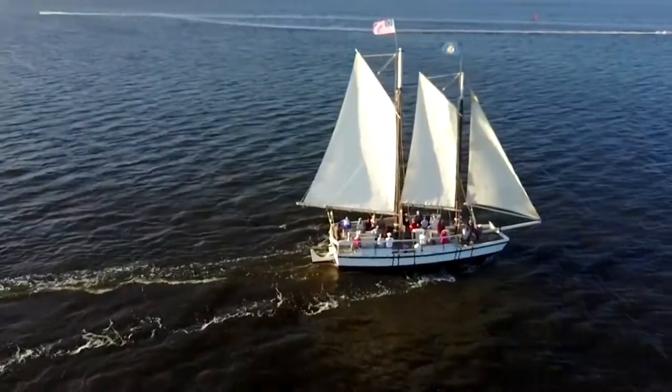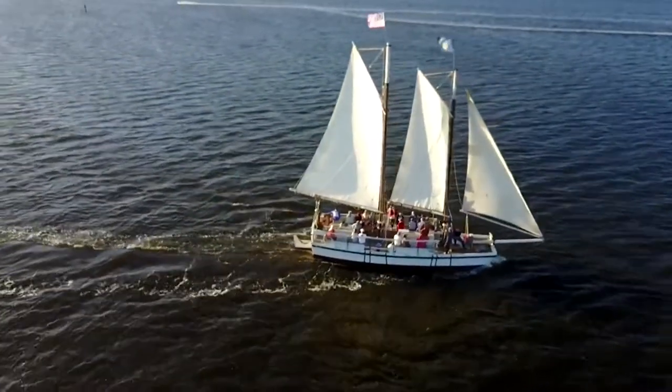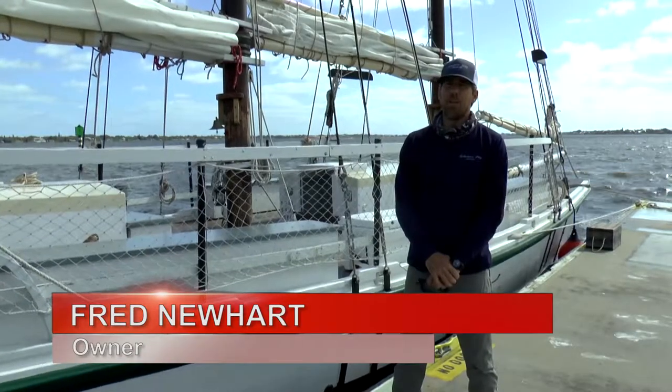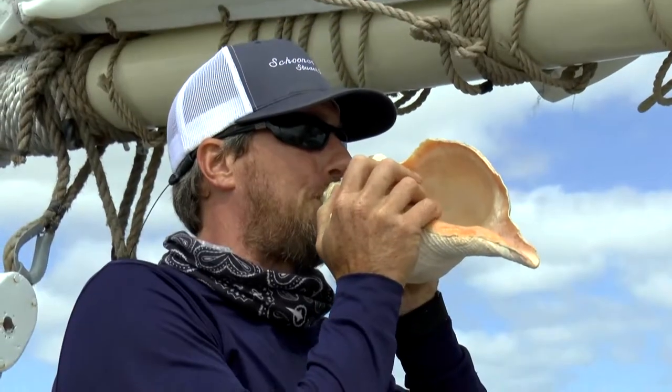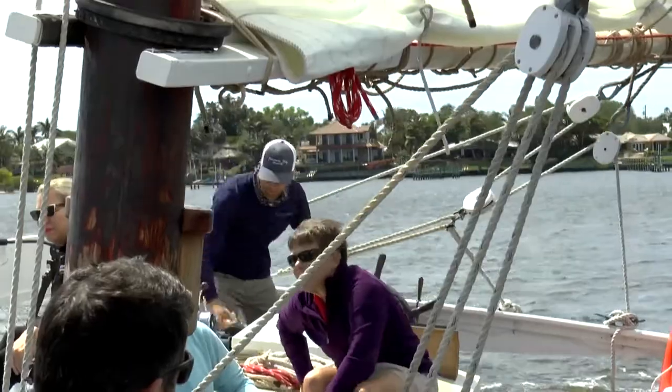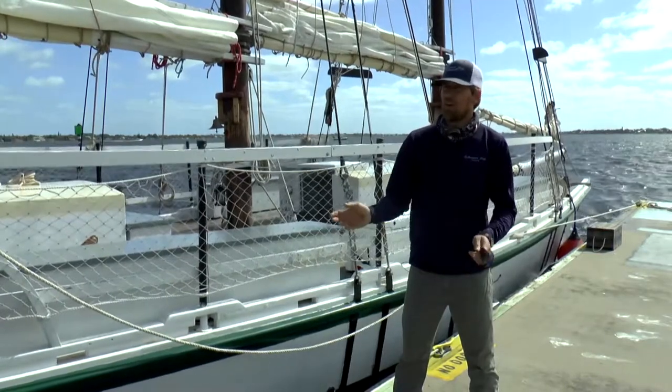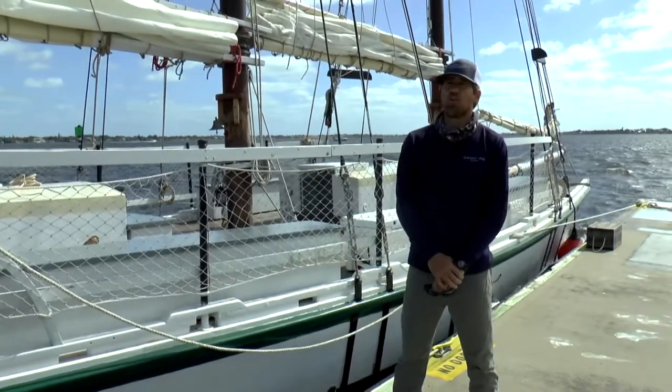To take a ride on the schooner Lilly is to sail back in time. The Lilly was built as she would have been in the mid-1800s. Owner and captain Fred Newhart loves sharing his passion of sailing with anybody that wants to come aboard. I started sailing in these very waters while I was going to Martin County High School.